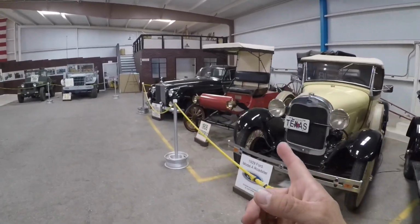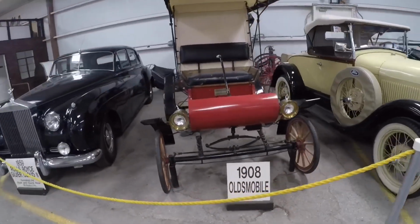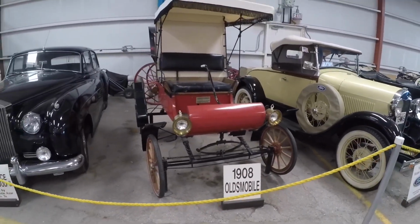What the heck is this? This is a 1908 Oldsmobile? Wow. I didn't know Oldsmobile was that old.